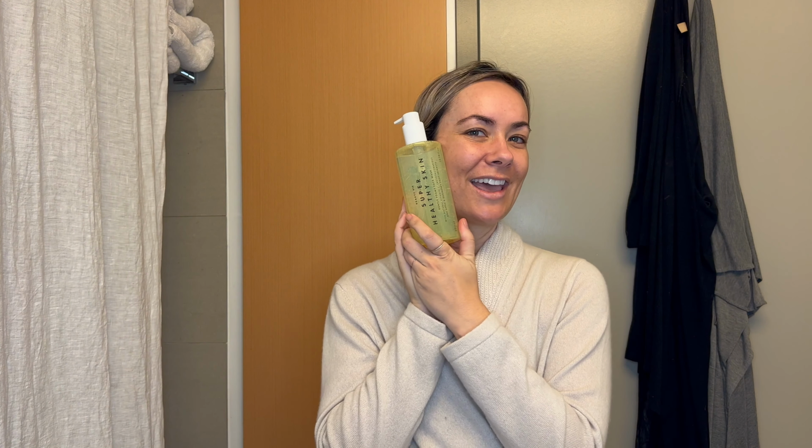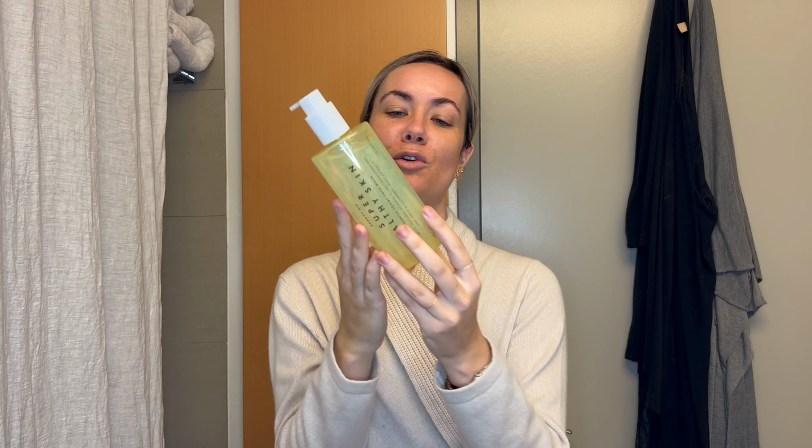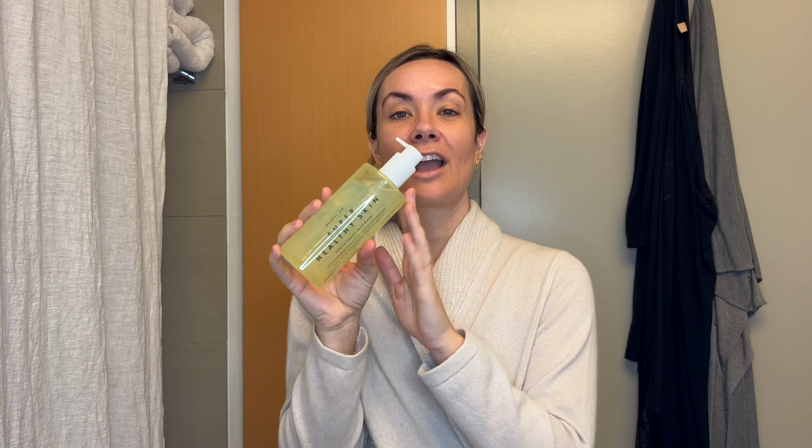But let's get into the everyday cleanser that I use, and that is this one. And I love, first of all, how freaking huge this bottle is. I just got a new one, which is why it's completely full. But one thing I will say, do not sleep on the Beauty Pie Super Healthy Skin range. This is my personal favorite range.